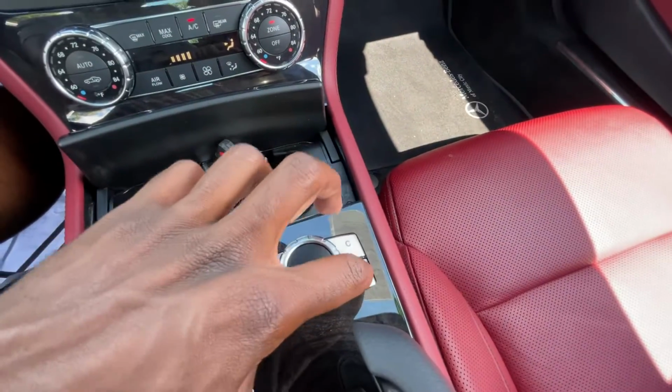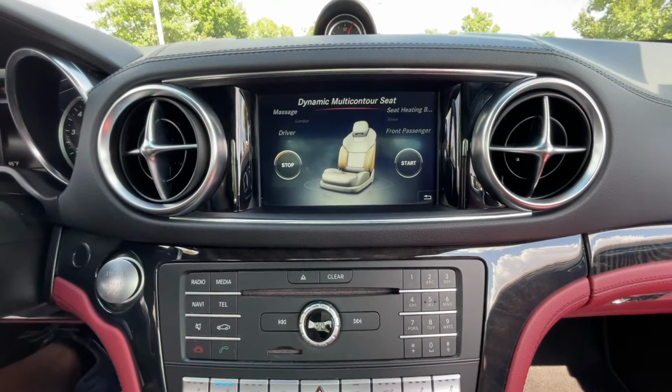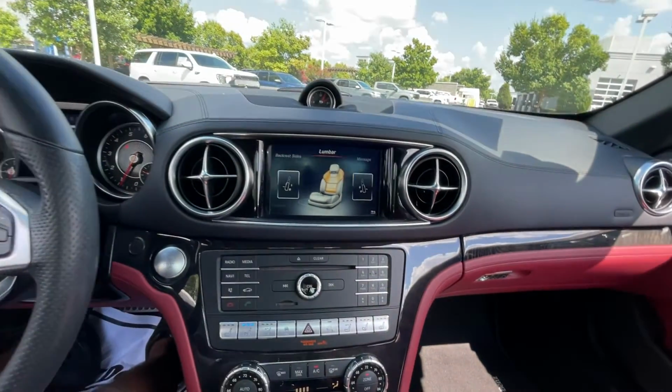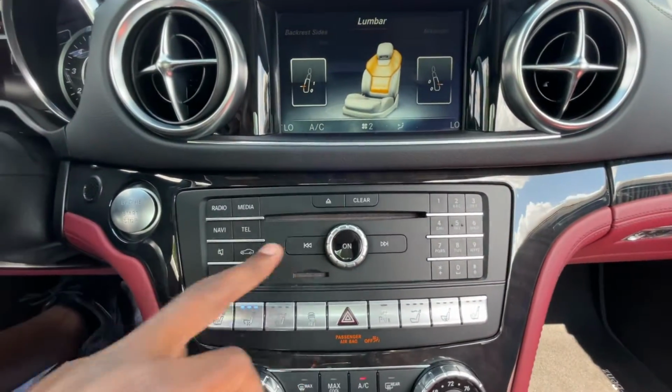And then you can hit this button here, you can pull up your lumbar support, massage, the dynamic multi-contour seat, that heating balance, and you can do this for the driver and front passenger, which is pretty neat. You turn the fan speed down so you aren't hearing all that. And then I'll just walk through everything else.